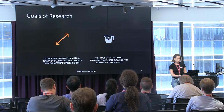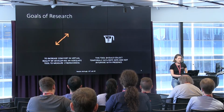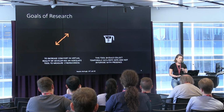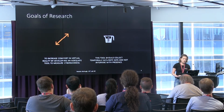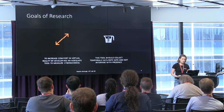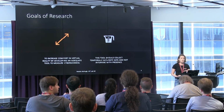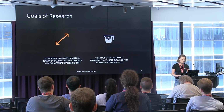So the goals of this research were centered around increasing comfort in virtual reality. So we aim to achieve this by minimizing cybersickness in virtual reality. The first step towards achieving this will be through understanding the relationship between the characteristics of VR and in causing cybersickness. So understanding these relationships will be enhanced by having an adequate measurement tool to actually capture these cybersickness levels.